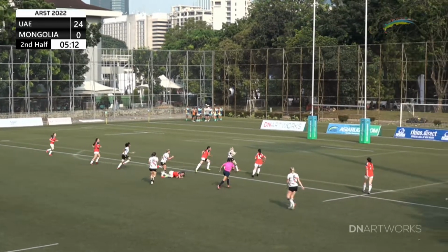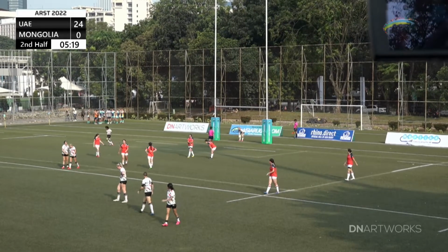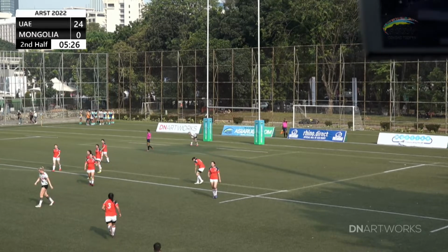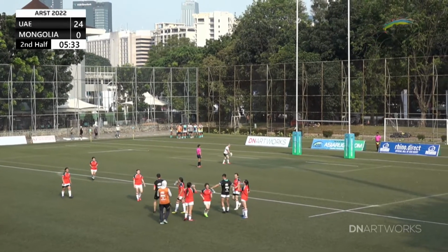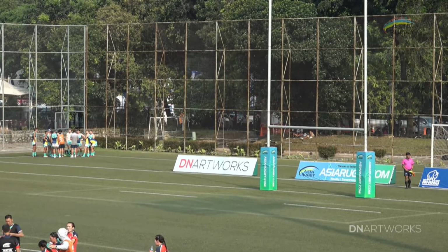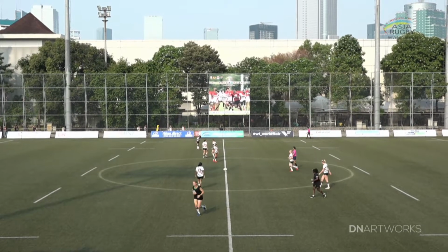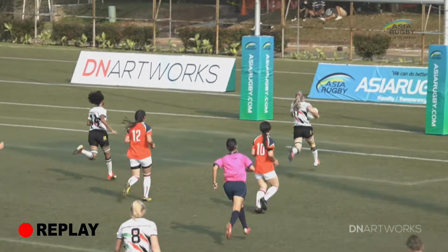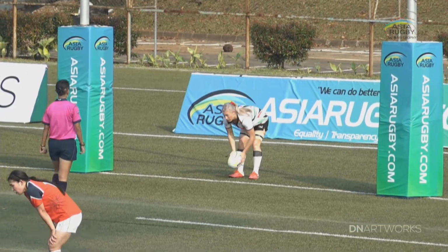UAE now, taking it into the 22. She's gone straight through. Saw the big gap and ran straight through it. UAE number 11, Jade Cunningham, for her first try of the tournament. And that kick is successful. The score now, UAE 31, Mongolia 0. Watch this replay. She saw the gap. It was open for about 2 seconds, and that's all it took for her to waltz straight through it and underneath the post. Good try from Cunningham.